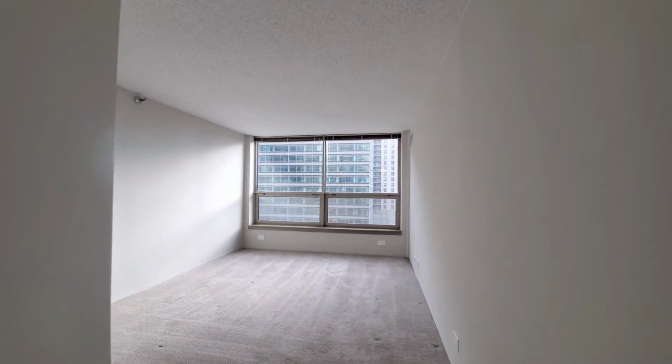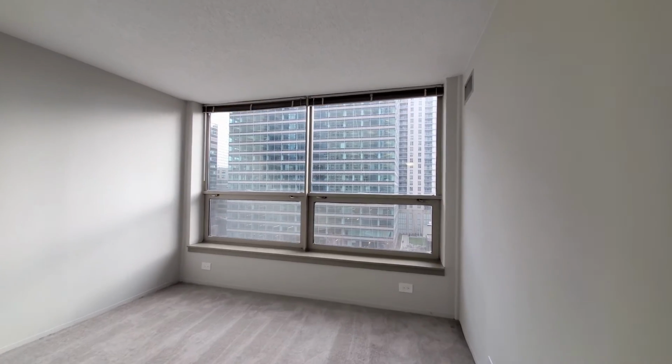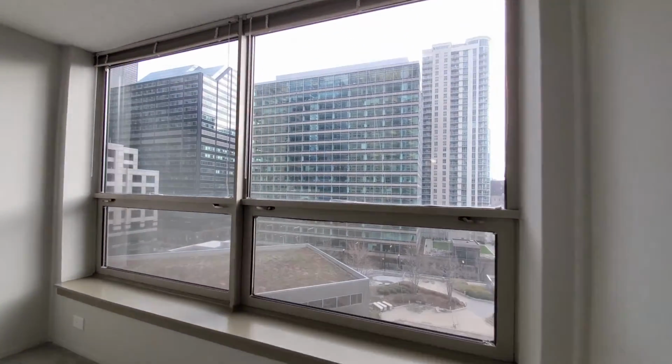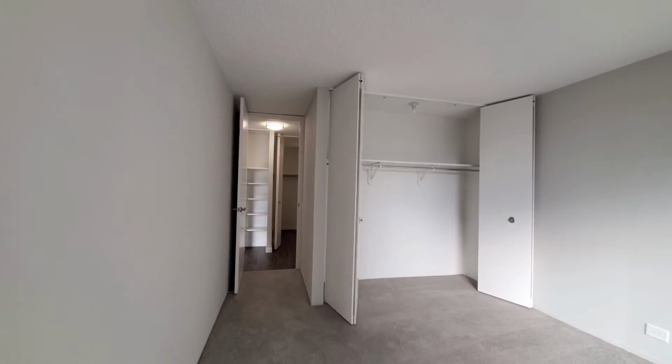Bedroom is carpeted and really generously sized. Wall of windows looks out to the south. And there's another wide closet. It's a spacious one bedroom with an unusually large amount of closet space.